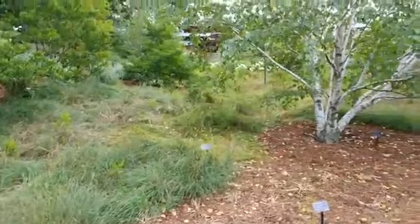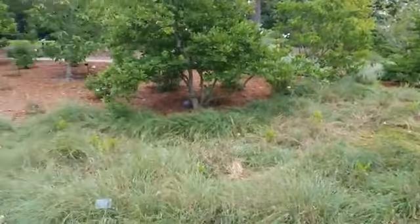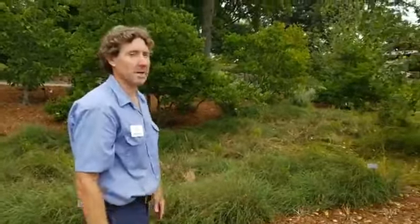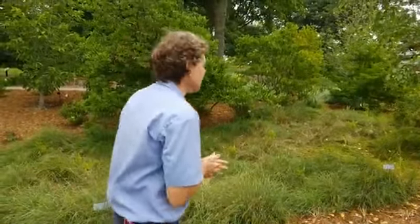So both Prairie Moon and Prairie Nursery, of course, have these sedges too, because a lot of them are native. And it's just a different look and a way to get that grass texture into a shaded or wetter environment. So they're something to look into if you are a budding horticulturalist.